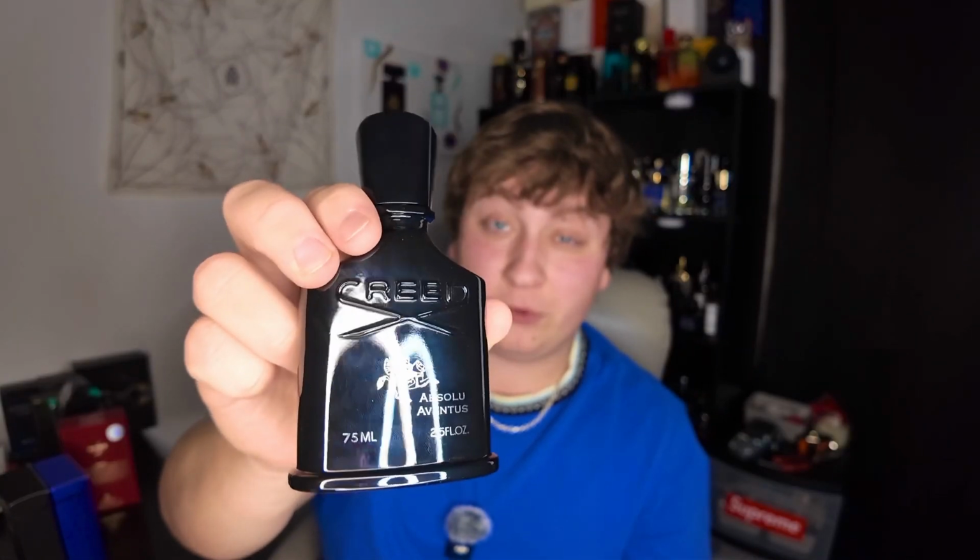But you can also find this cheaper because of the newer batches. If you're looking for an F batch, which is what the newer batches of Aventus are, you can find it on discounters for $200 or less. This I paid $260 for. So again, you're gonna be paying a little bit more.